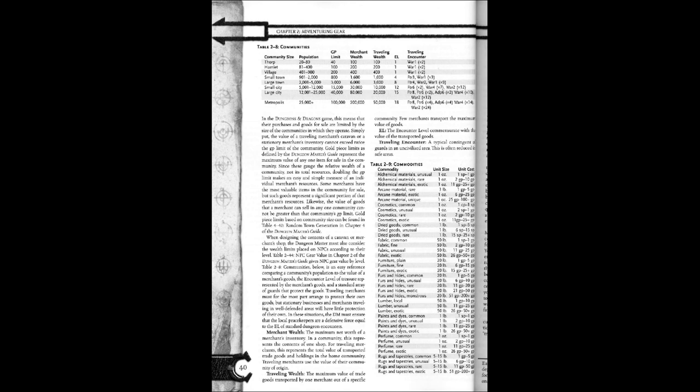Commodity, dried goods, unusual. Unit size 1 pound. Unit cost 6 silver pieces to 15 silver pieces. Commodity, dried goods, rare. Unit size 1 pound. Unit cost 15 silver pieces to 25 plus silver pieces. Commodity, fabric, common. Unit size 50 pounds. Unit cost 1 silver piece to 1 gold piece.